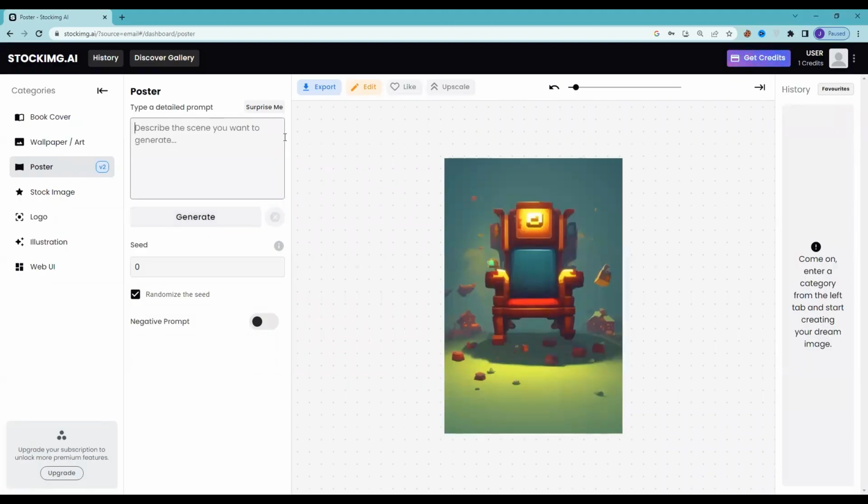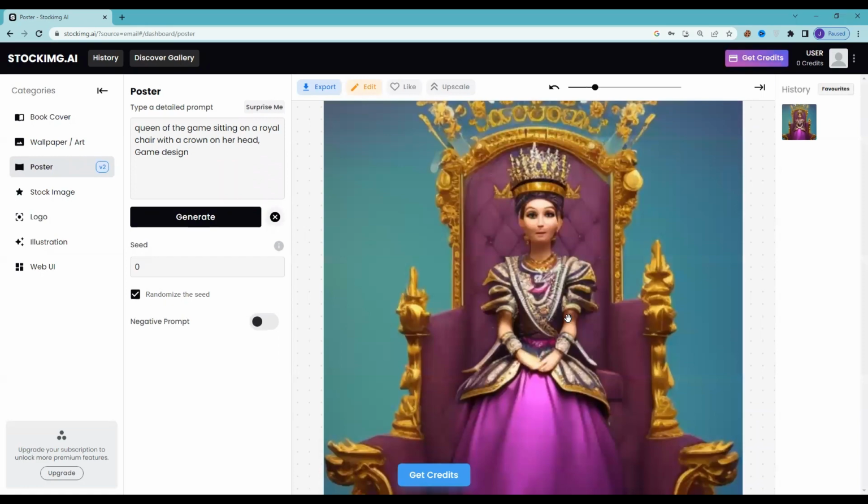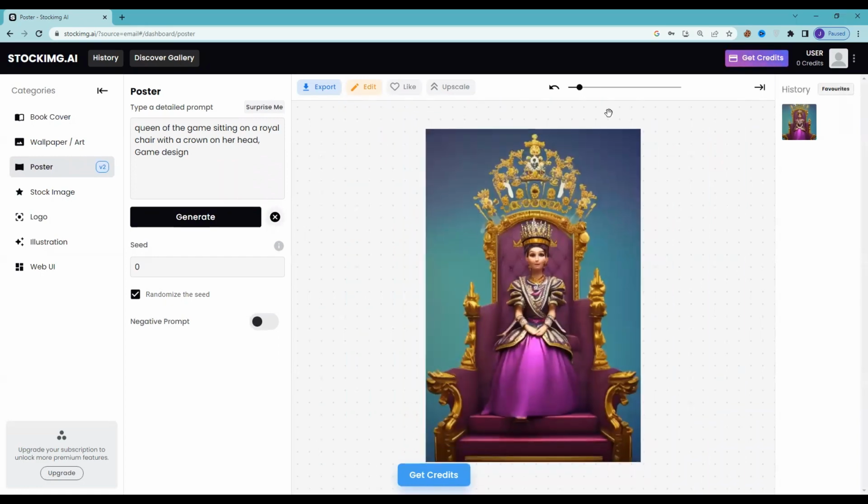Time for posters. Need one for an event, a promotion, or social media? Just give Stockimg.ai the details and watch it work its magic. And just like that, you've got a professional quality poster ready to rock and roll.